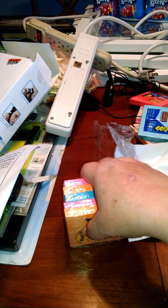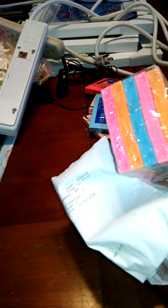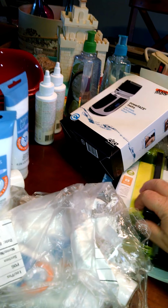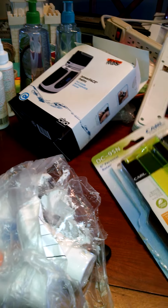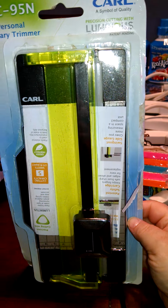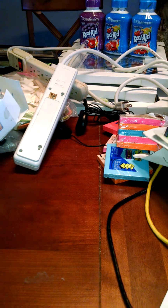We don't know what Carly's doing over there. So, packages of post-it notes. Okay, wonderful. I'll show you that in a second. And look at what they found me. I have the big one like this. Now I have the small one. Really nice rotary cutter. We found that in Kohl's, right? No. That was in Staples.